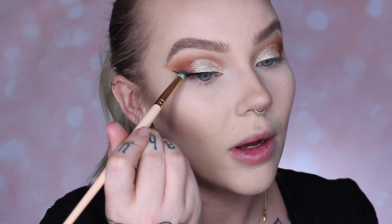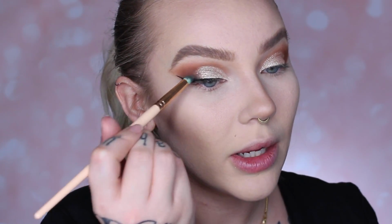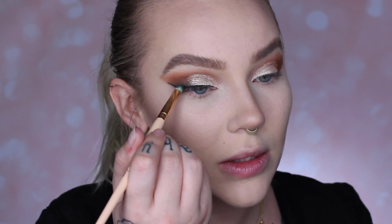I want the liner to be kind of blended into the look. So I'm gonna take another Hank & Henry Alter Ego eye kit, and I'm gonna use this matte shadow called Bad Habit on a smaller brush. I'm gonna add that to the outer corner and into that wing, right on top of the wing.